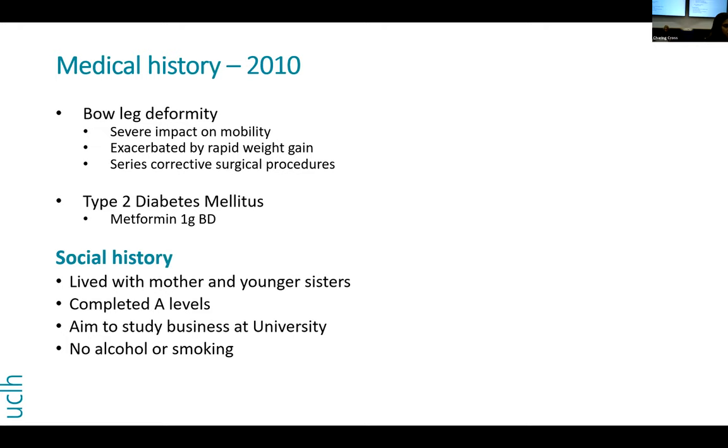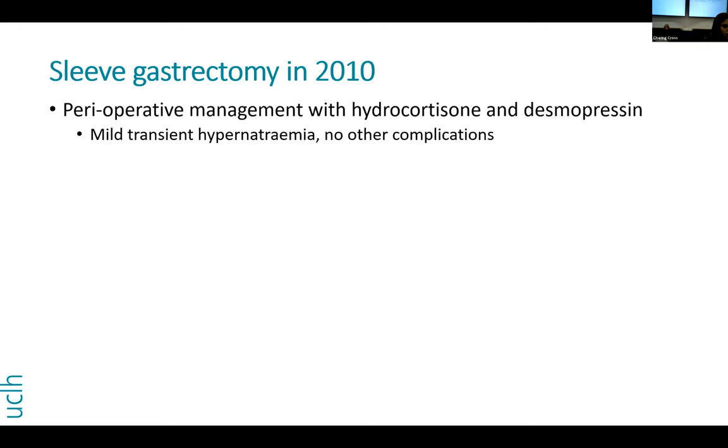In terms of his management, subsequently he was referred to the bariatric service, and he went through the bariatric MDT. It was confirmed that he was well established in terms of his endocrine replacement on hydrocortisone and desmopressin, and he underwent a sleeve gastrectomy in 2010, which was fairly uneventful, with a mild transient hypernatremia in the immediate post-operative period, but no other complications.